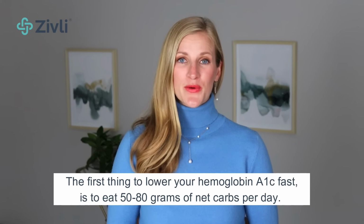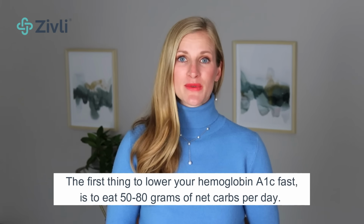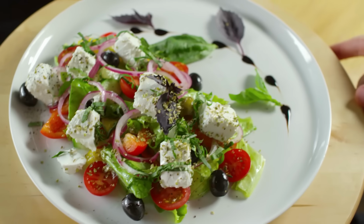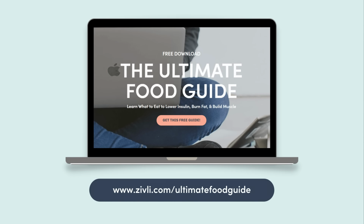The first thing to lower your hemoglobin A1c fast is to eat 50 to 80 grams of net carbs per day. This means that you'll have to get most of your food from healthy protein, fats, and fiber. We have a video about our ultimate food guide to help you with this, and we'll link to it on the end screen.